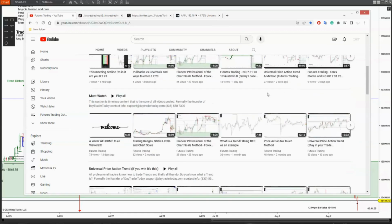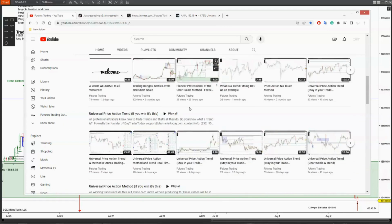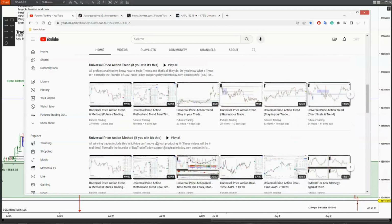Markets are not complicated; they're numbers. Your time axis, the date down the bottom, your prices, they're all numbers. That's all it is. And you just need to have an understanding of what that looks like. And so that's why the universal trend and the universal price action method works.